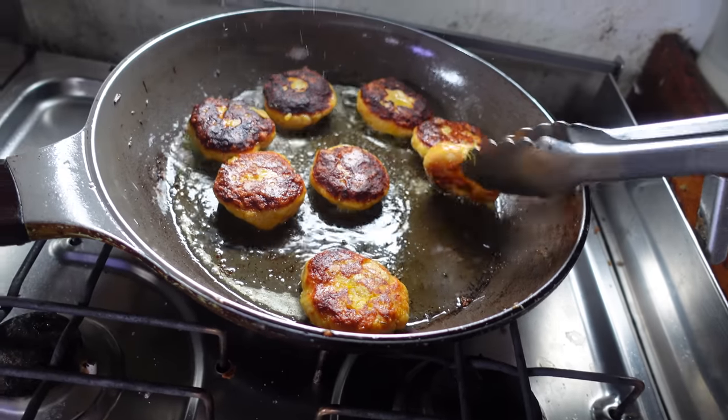I may have got a little bit carried away talking into the camera, and I've burnt some of them. So I'm going to stop talking to the camera. I'm going to keep cooking and I'll show you what we have. I might make some kind of cucumber salsa-y, I don't know, something. I'll make it up to go with some rice.